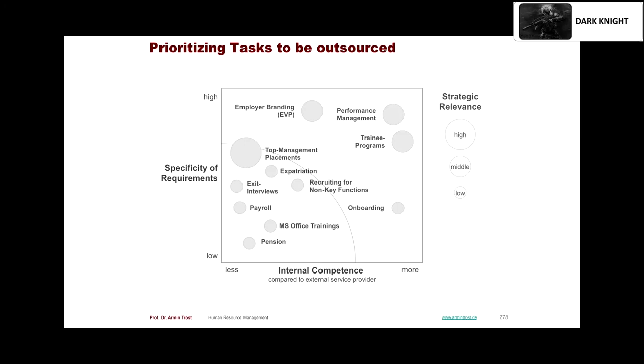And then, how specific are the requirements for these different tasks? Things like employer branding are really specific. They differ from company to company. Performance management is so specific, you can hardly standardize it. Top management placements are highly specific to a certain extent. But things like pension, MS Office trainings, these are not specific. External providers can do the same MS Office training in totally different corporations. That's always the same, it's not specific.